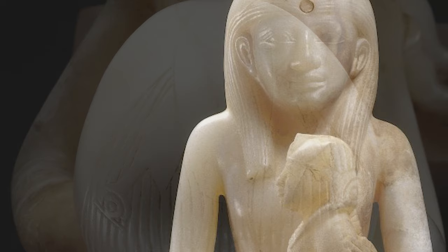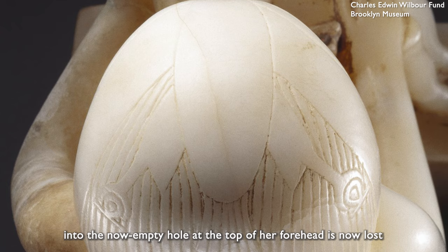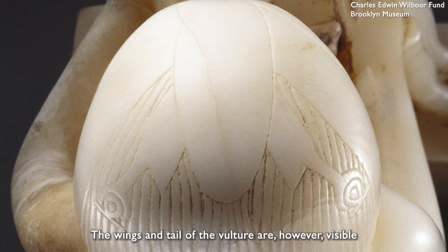Very delicately carved on top of her wig is a crown in the shape of a vulture. The head of the vulture, which would have been inserted into the now empty hole at the top of her forehead, is now lost. The wings and tail of the vulture are, however, visible. In each of its claws, it carries the Shen sign, which is a symbol for eternity and also protection.